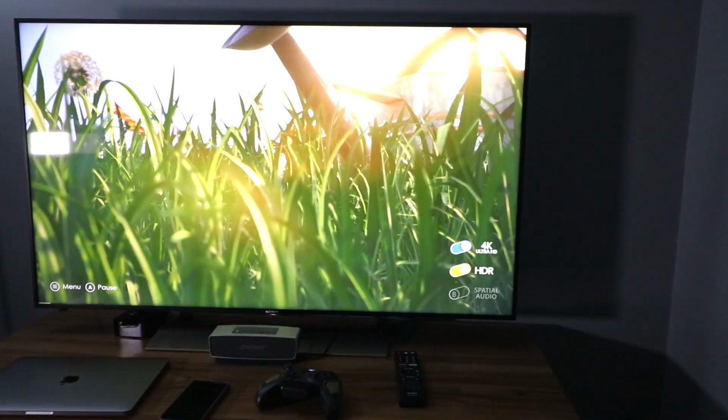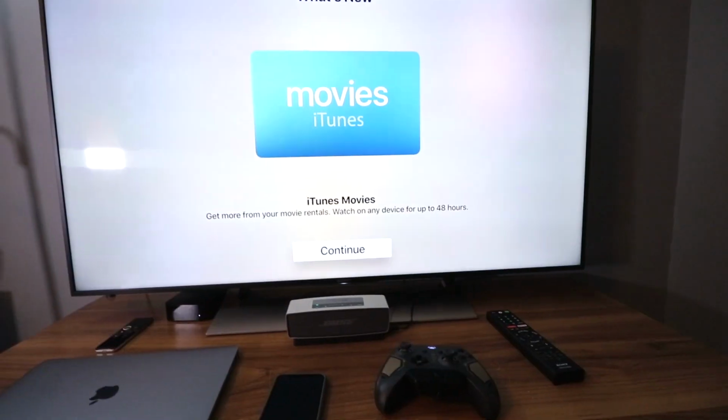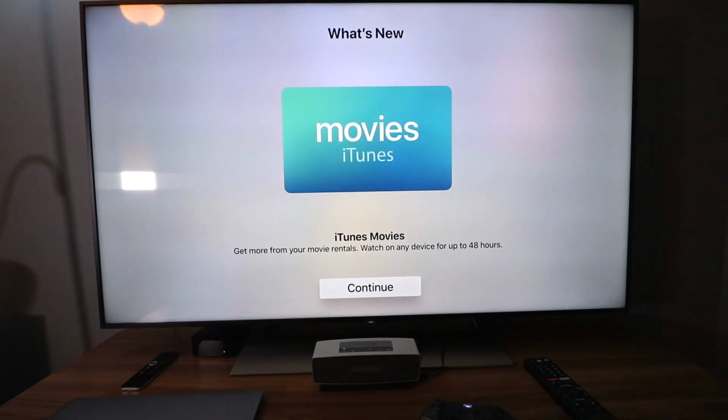But let's just talk about this Sony. The Sony is not curved. I think it's been selling really well. It's a really good 4K HDR television. I have been playing some Wolfenstein New Colossus on it. I was watching Guardians of the Galaxy 2 off of the new 4K Apple TV.